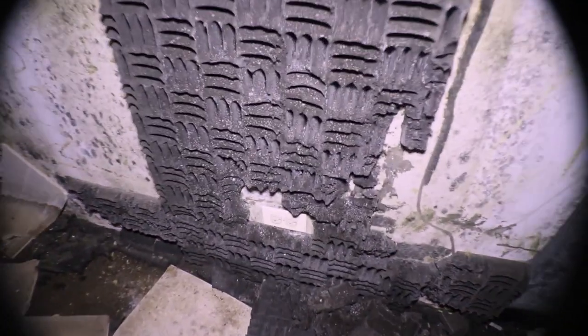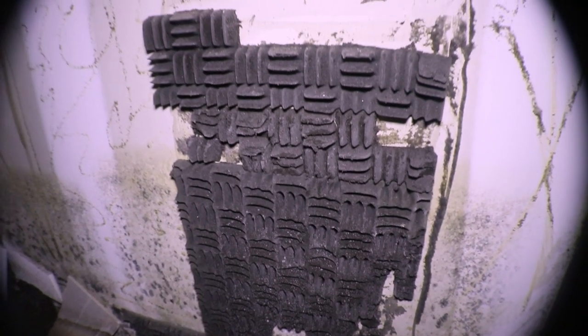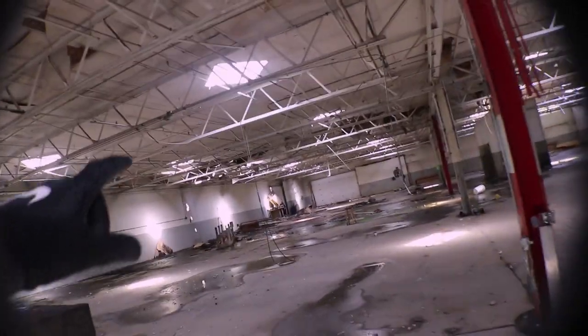Sound booth or something. Well, right as I said it, I found it. So this was the sound booth, it looks like. Wow, this place is cool. There's some sound panels on the wall, degrading away. There are trucks out there, so we gotta be really quiet.